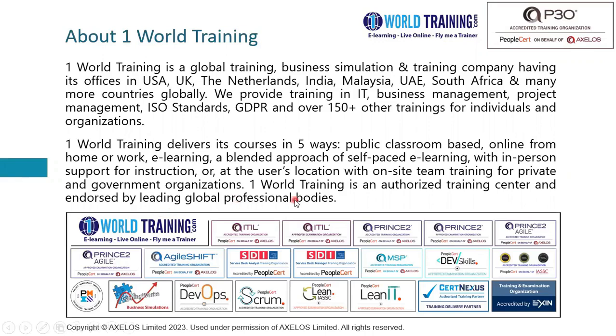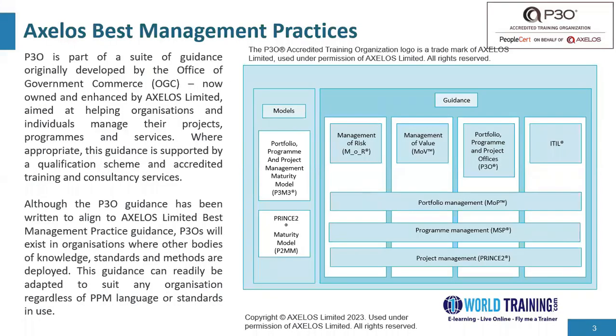This particular product, which is in the space of PMO management, is a product created by PeopleCert on behalf of Axelos. A little bit about P3O. P3O is part of a suite of guidance originally developed by the Office of Government Commerce, now owned and enhanced by Axelos Limited. Axelos is a joint venture company, and it aims at helping organizations and individuals manage their projects, programs, and services. Where appropriate, this guidance is supported by a qualification scheme and accredited training and consultancy services.